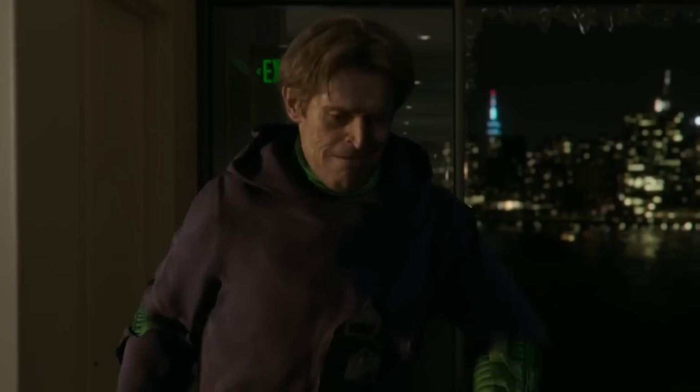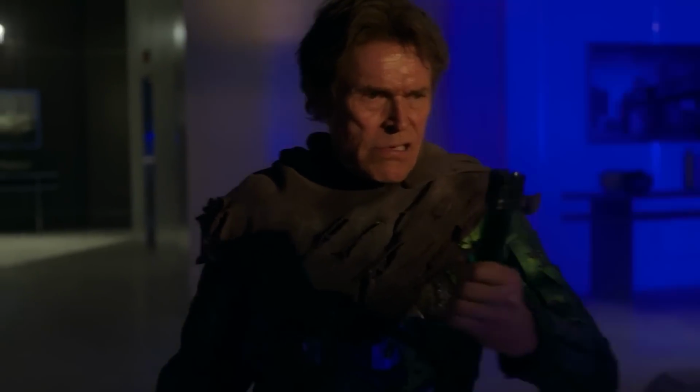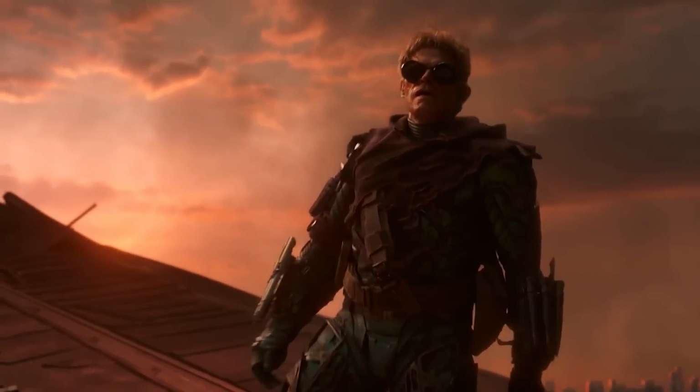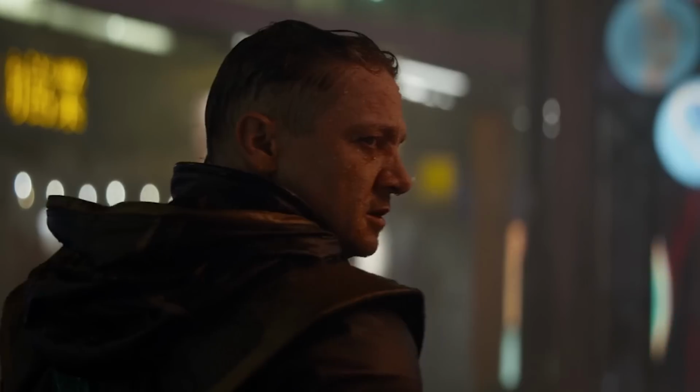Think of the moment where Peter is beating up Green Goblin in the hallway and Norman is just smiling. That's one of the best moments for the character ever, and it's all because he got a costume upgrade that consisted of him stripping away the costume. How nuts is that?